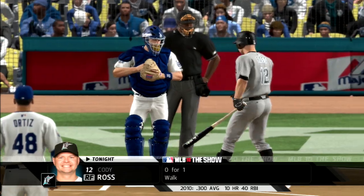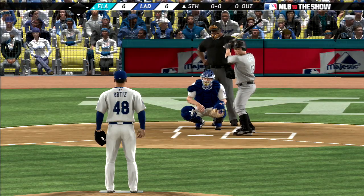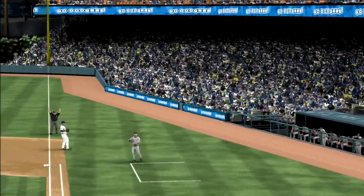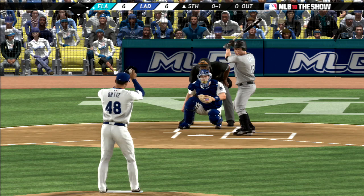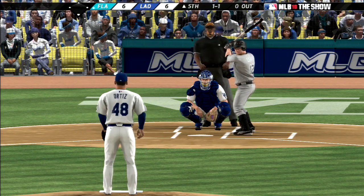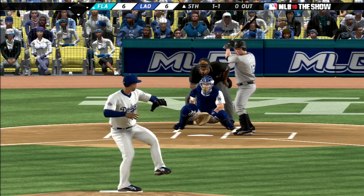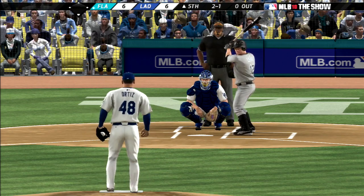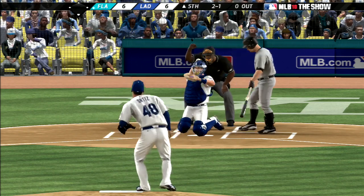Cody Ross will stand in. He flew out his last time up. Now a swing and a ball grounded foul off to the right side. Now here's the pitch. 1-1. Let's go, Dodgers! 2-1. And he fires a fastball now for a called strike 2.